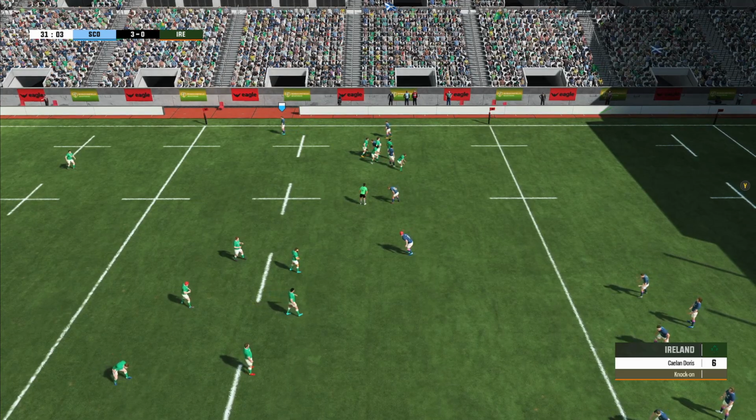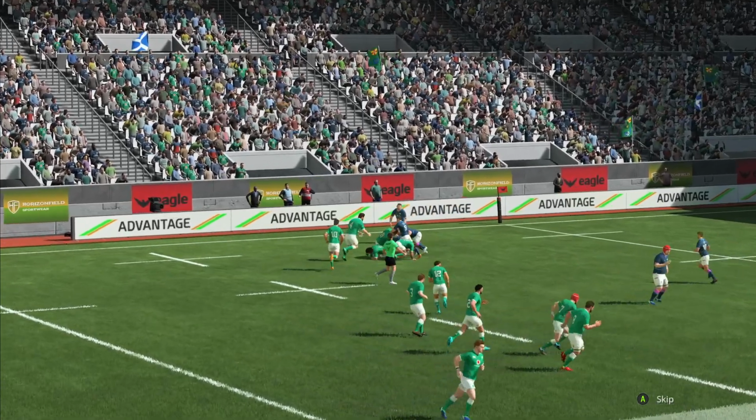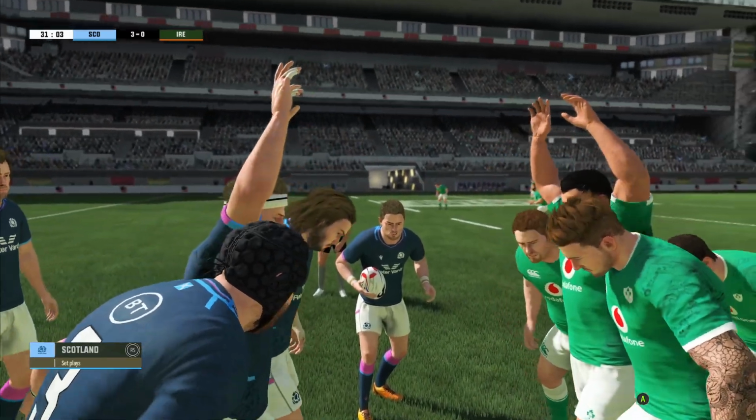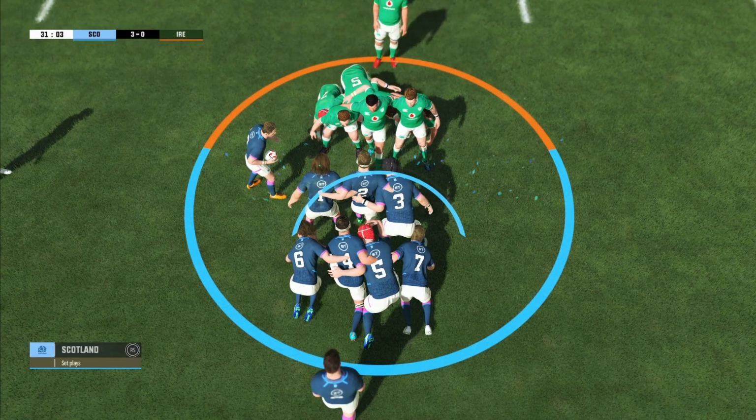I think there's some questionable actions in here. George Horn picked up the ball from the back of this ruck, tried to pass it out to Kyle Steyn with the room, and we just see Keelan Doris slapping the ball out of the air. The referee says scrum only. Potentially could have been a penalty.